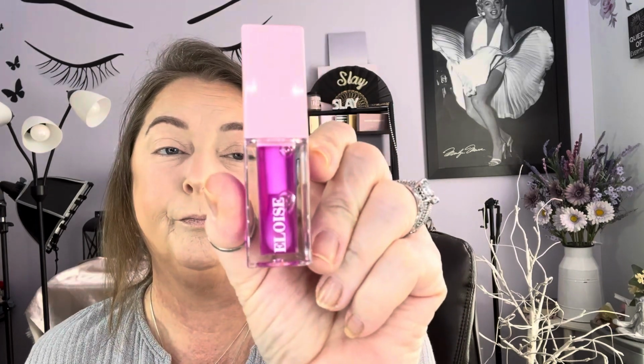Okay, so for the Glam bag plus, let's see what we got in it. We got the Ultra Glow Lip Oil by Eloise. That's cute. I like the doe foot applicator. We'll use it. No smell. Well, it smells a little fruity.